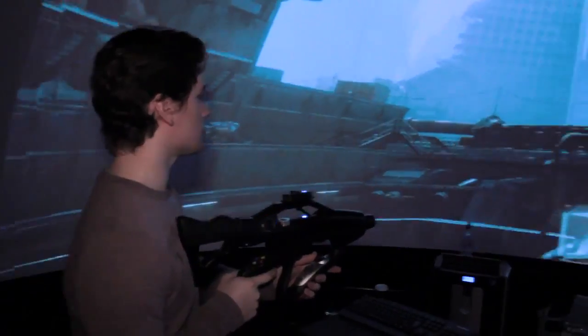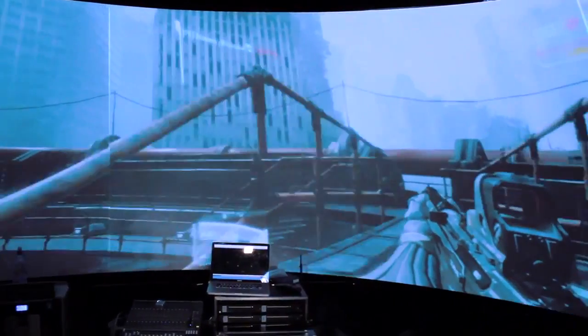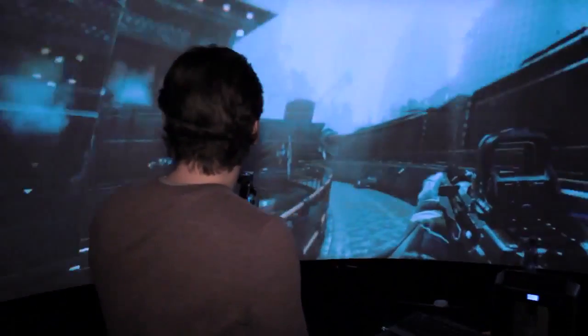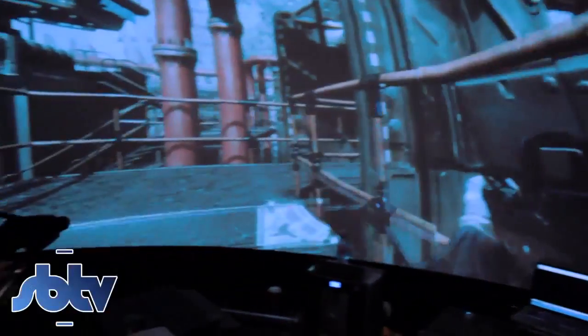I love coming to places like this and seeing what is possible, and that's what this is all about. Because you've got to remember it's got like 5 really high-end projectors in that, so of course the price is going to be high. So once those things start dropping down, the technology becomes cheaper. You never know, you could actually buy an Igloo and then just set up your projectors in there and do it yourself at home. That could definitely be something for the future. I would love to see that.